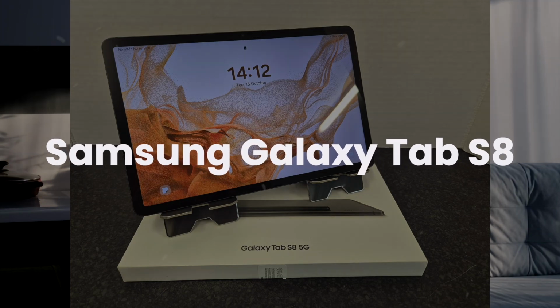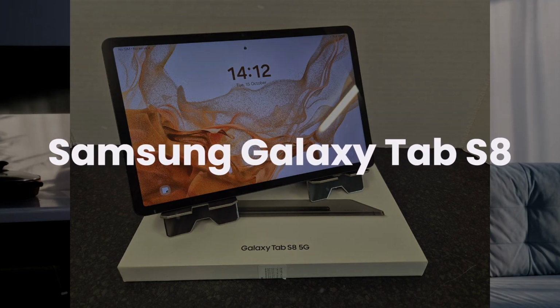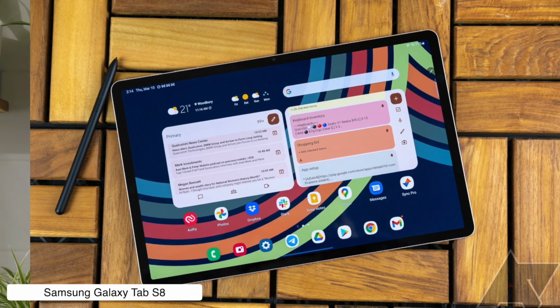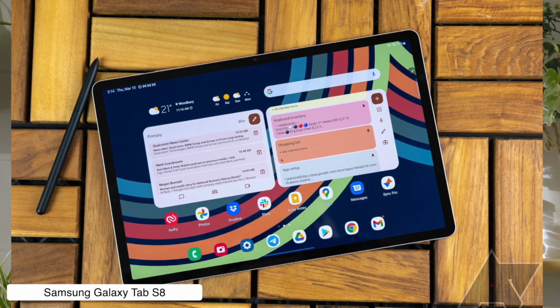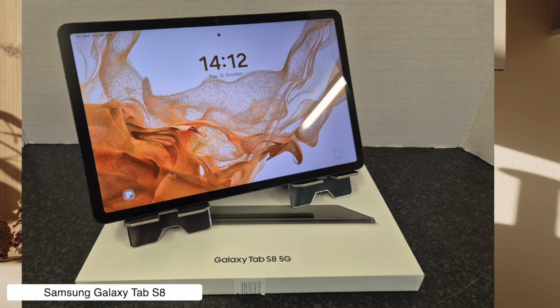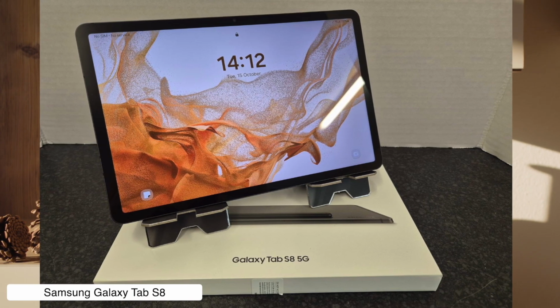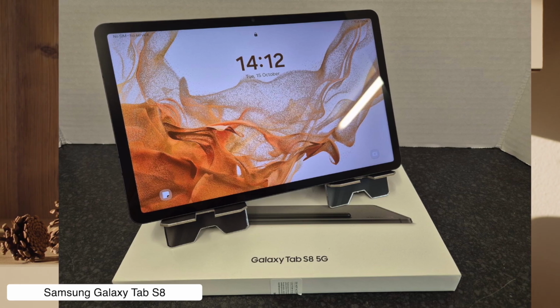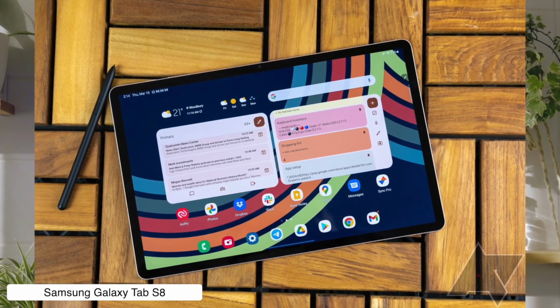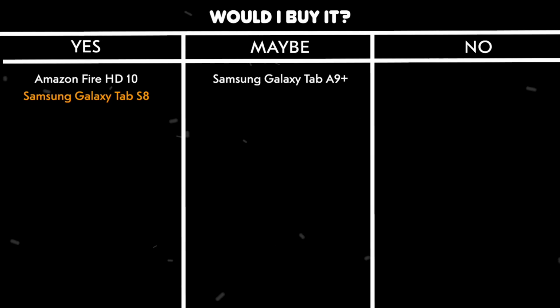Samsung Galaxy Tab S8. This thing is a productivity beast with its Snapdragon 8 Gen 1 chip and included S Pen stylus. Plus, the 11-inch 120Hz display is gorgeous even though it's just LCD. The build quality is premium with its aluminum body, and those quad AKG speakers absolutely slap. Though at around $500, it's pushing our budget limit. Would I buy it? Yes, it's the most powerful Android tablet you can get in this price range, and that S Pen actually makes it useful for work.